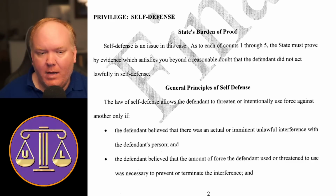Now, this is a little bit different than some states. This is the strongest version of this I've ever seen for the defense. Some states, it's preponderance of the evidence. I think every state except Ohio, the burden is on the prosecutor. I think in Ohio, it's on the defendant, which is pretty weird. So the defendant actually has to prove it in Ohio. But in a lot of states, it's only preponderance of the evidence. So it's not as high as other things. So you only have to disprove it to preponderance of the evidence, more likely than not.